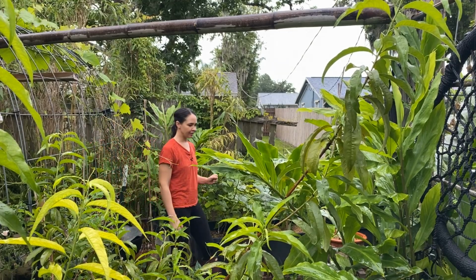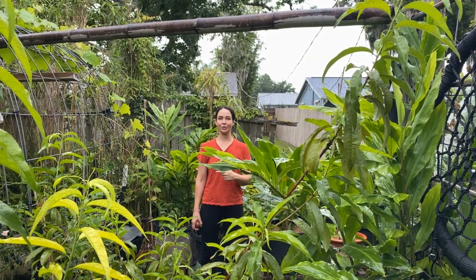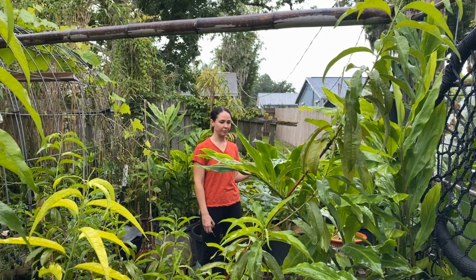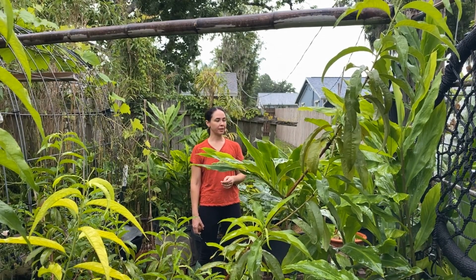It is raining today, and that's not unusual for a summer in Florida. I'm on the east coast of Florida today, not too far from the beach, as opposed to in Orlando where I usually spend my time.